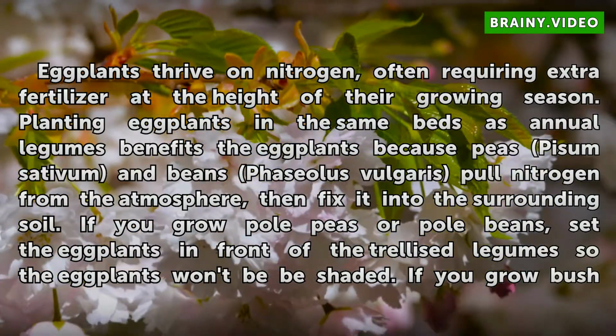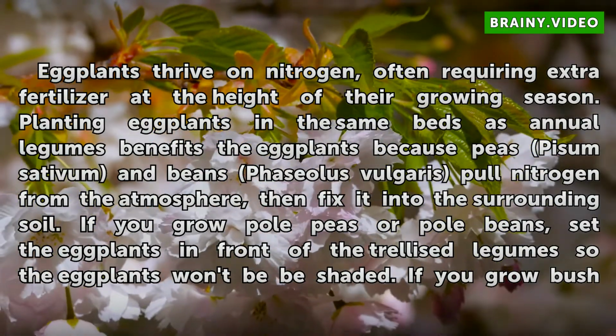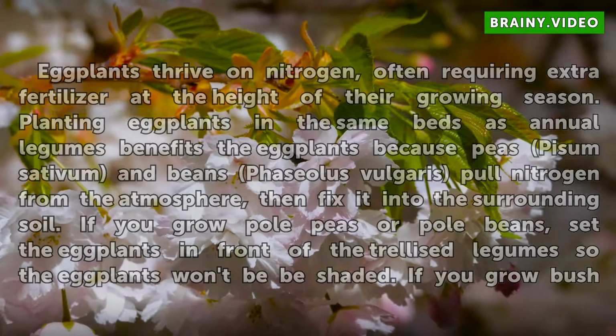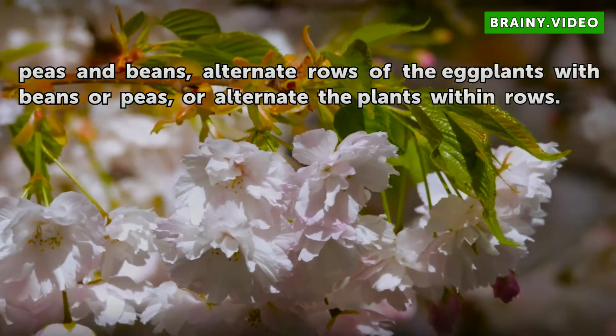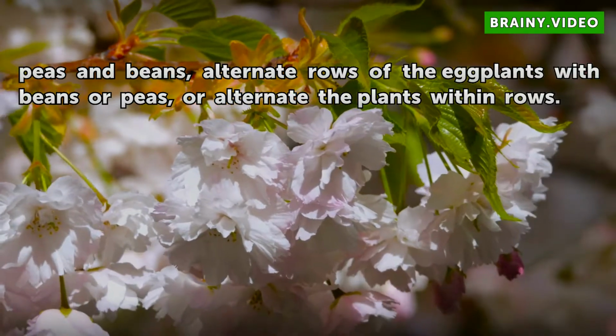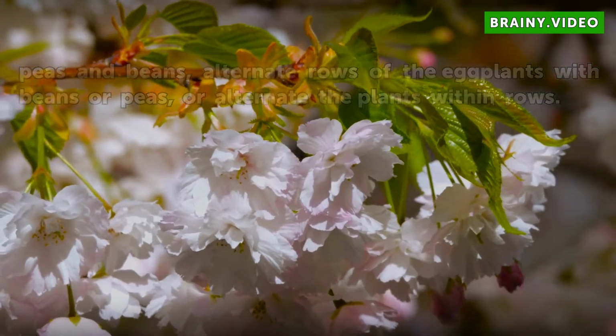If you grow pole peas or pole beans, set the eggplants in front of the trellis legumes so the eggplants won't be shaded. If you grow bush peas and beans, alternate rows of the eggplants with beans or peas, or alternate the plants within rows.